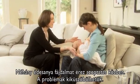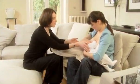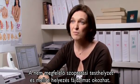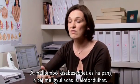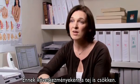Some women experience pain while breastfeeding. However, their problems can be easily overcome. Incorrect positioning and attachment to the breast during breastfeeding can cause pain. It can also cause nipple soreness, mastitis, blocked ducts and low milk supply as well.